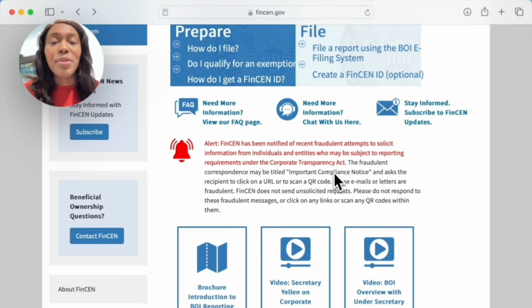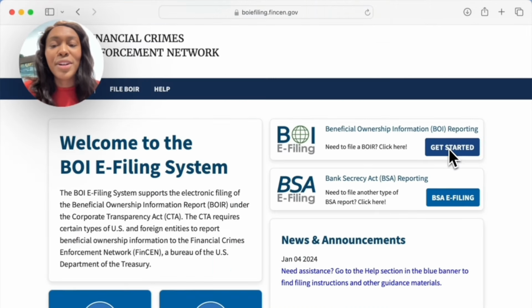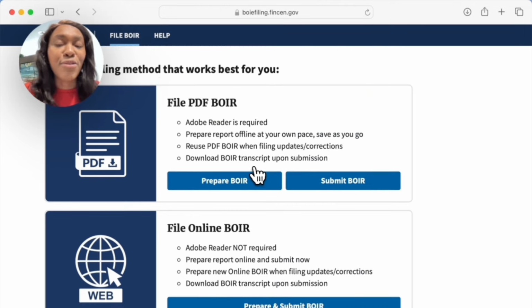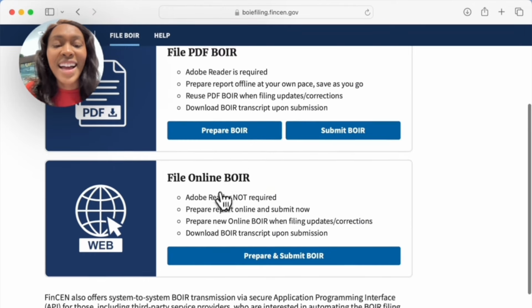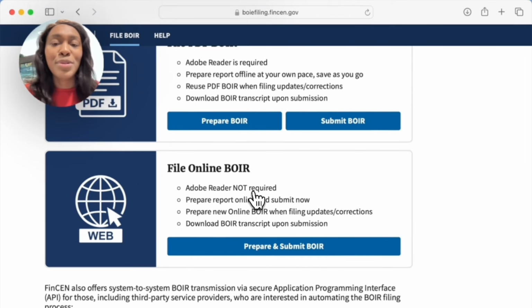And so if you'd like more details, because this report is so new, they have included a brochure and 2 videos. And so you're gonna click Get Started next to the BOI report filing. You do not need to worry about the Bank Secrecy Act, as that is for established financial institutions. So we have a couple of options. We can file through PDF, we can file online, or you can use a system-to-system API. The easiest and most straightforward option is to file this paperwork online.